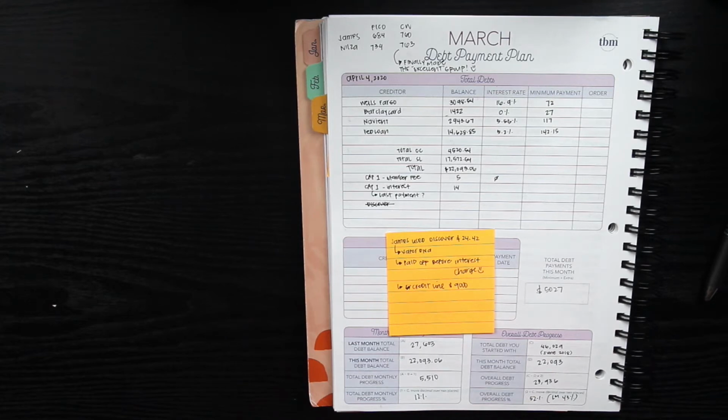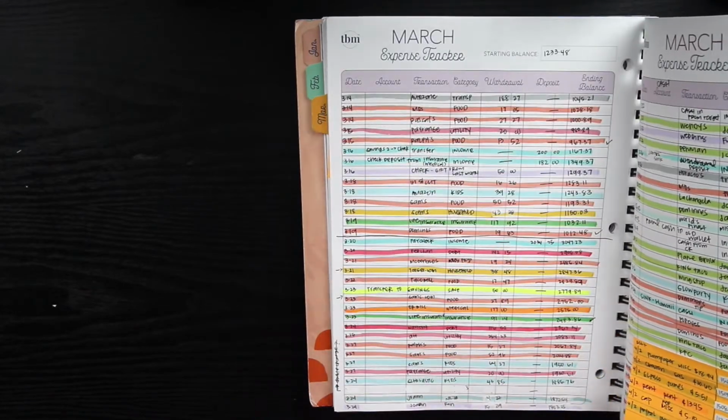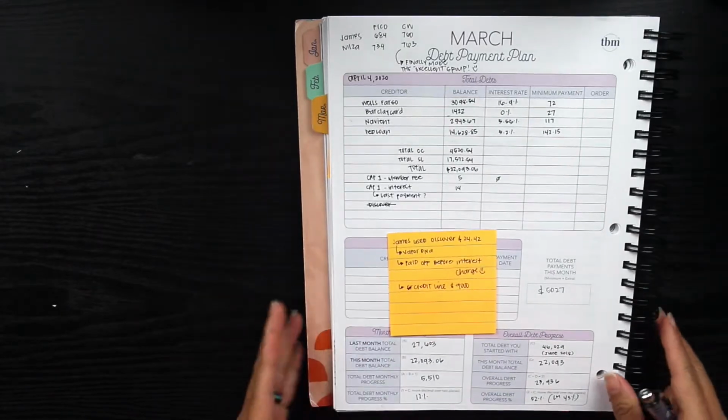In today's video, I'm going to be recapping our budget for the month of March. And as you guys know, if you've been following me, I do use the Budget by Paycheck Workbook, which includes a couple of different worksheets to help me take a look at my finances and review for the month. So starting with the debt payment plan for this month, which comes directly after the expense trackers.